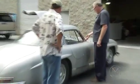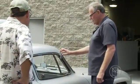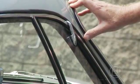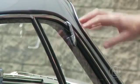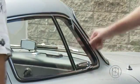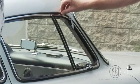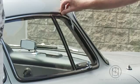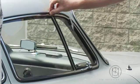A lot of times you'll see, well, I've done some reproduction rubber work on GullWings in the last few years, and this section here is very tricky. I suspect that if it's been replaced, it's been a while, back when the rubbers were still available from Mercedes. So yeah, that's nice to see.